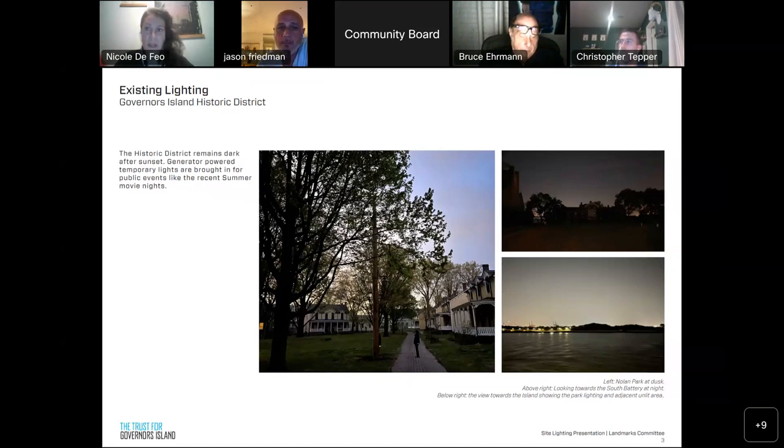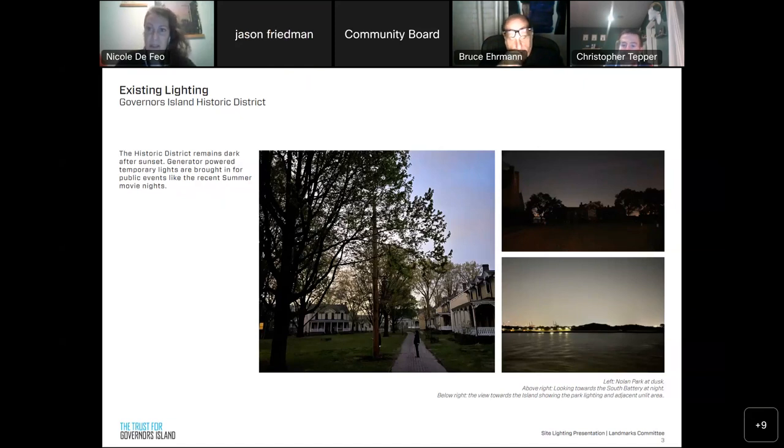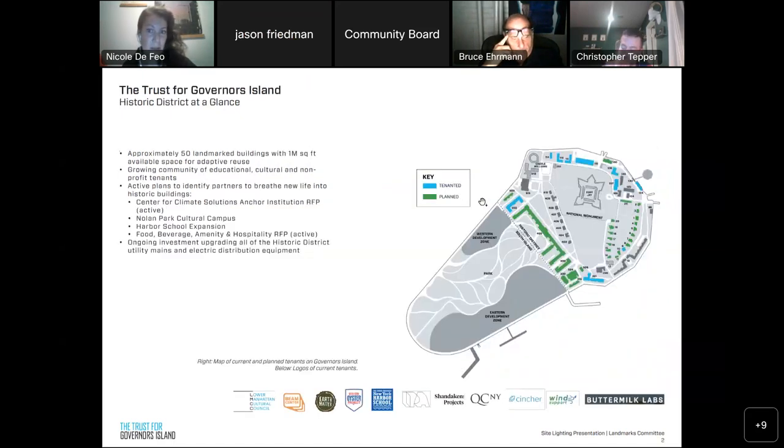When we do host movie nights, we use generator powered light poles, similar to what NYPD uses on the streets and things like that. The image on the bottom right was taken from a ferry and shows the contrast between the lighting in the relatively new park on the South Island and the adjacent park space to the right, and shows a lack of perimeter lighting as well on the island.